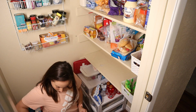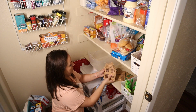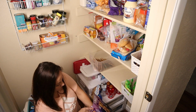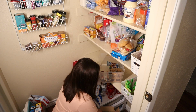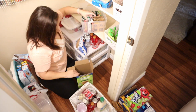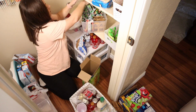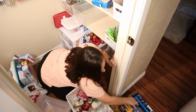While I'm emptying everything out, it's so easy for me to write down things that I'm low on, like those pouches for my daughter. I feel like I'm always reordering those. So I put those on the list of things to buy, and then I'm just going to clear this shelf out, wipe it down, and then restock it. Of course, as I said, we go to Costco and buy in bulk, so I'm just going to put those all in these bins. All my husband's snacks, all the things that he likes to take to work, and things like that.